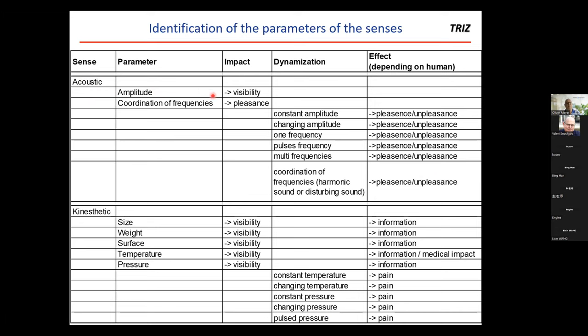of the impact, visibility, hearability of that. It's the coordination of frequencies, that's a pleasance. So if we're making music, that's a coordination of frequency. Then we have the dynamization: constant amplitude, changing amplitude, one frequency. So these are the common ways that I'm looking also for the normal trends.